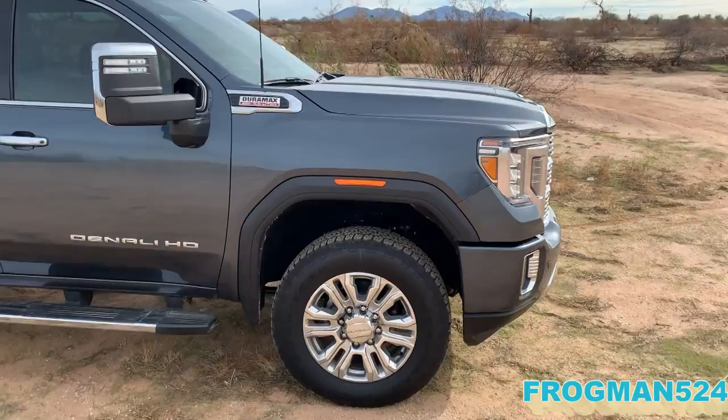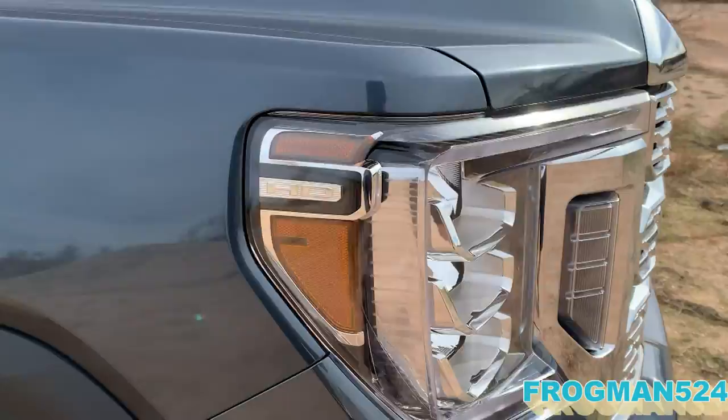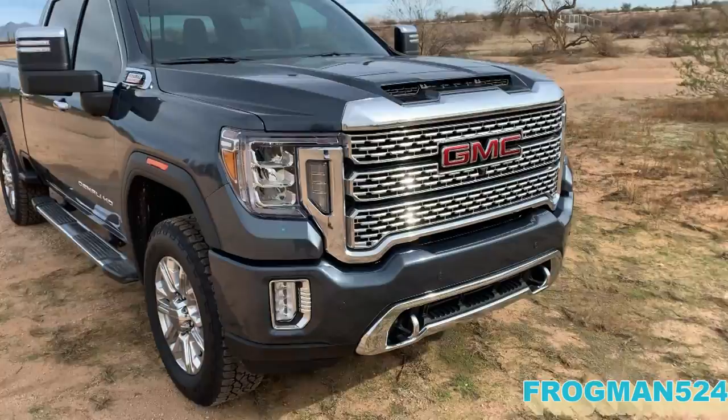In the front headlights here, they actually put HD right into the side of the headlight. Again, all LED, fog lights, blinkers, everything. So not much to upgrade here. I guess I could throw a light bar behind the grill.